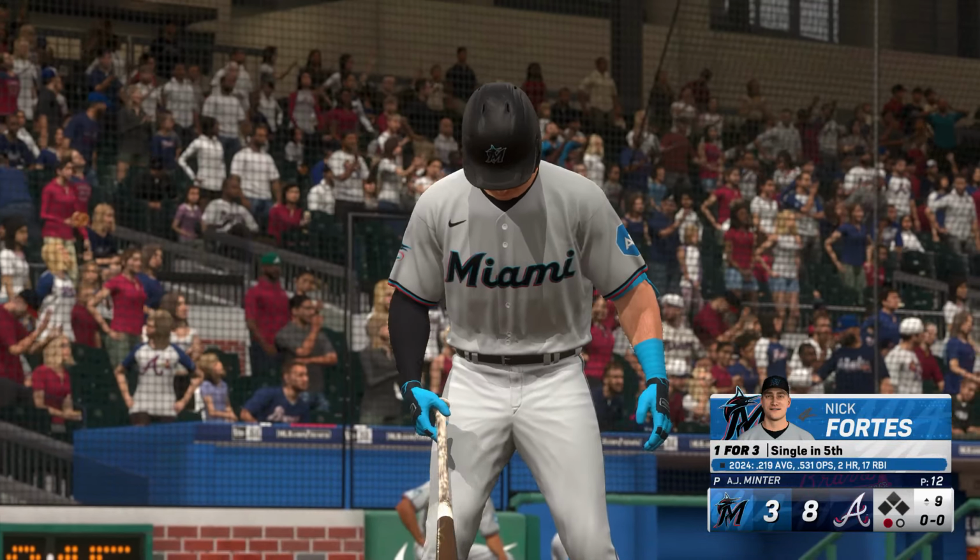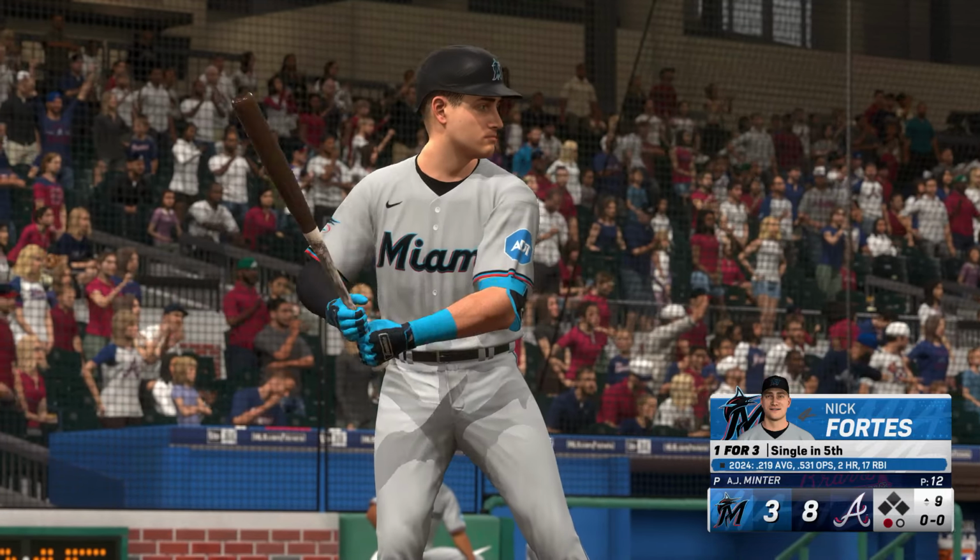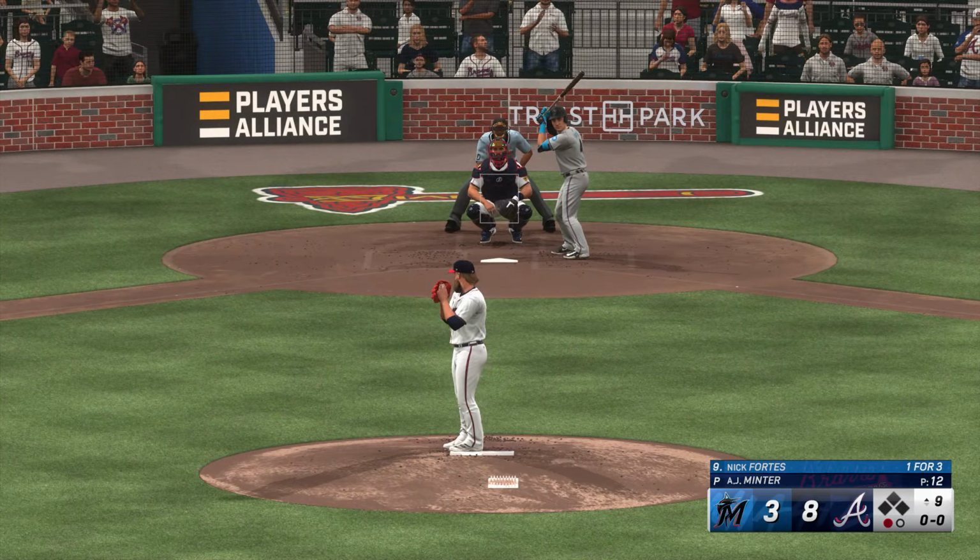Nick Fortes, the next up for the Marlins. Right through there for a strike. Missed with a changeup, and it's one and one. Bases empty, one away here at the top of the ninth. That one blasted deep to right. Soler ranging back on it. Pulls it in on the warning track. So they're down to their final out.